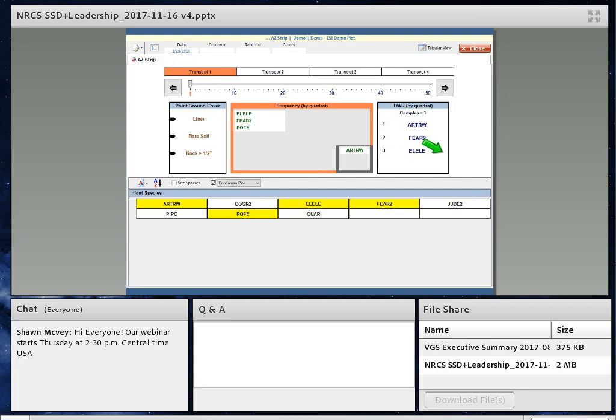This center section is where the results of your data entry are posted, and in this case is visual to the type of data that's being entered. And then down here in the bottom is where the data input is actually made. Whatever shows up down here matches the kind of data that's being entered. In this case, they're just entering species names, so you have a list of species to enter, which pulls from the entire NRCS plants database.